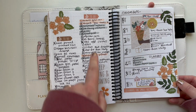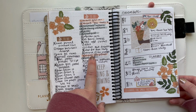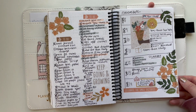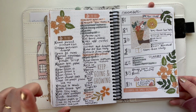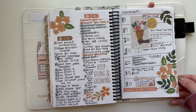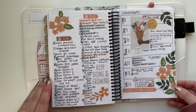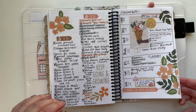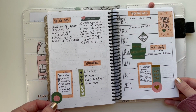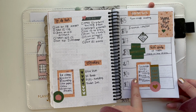I kind of categorized, so the gray were errands I needed to run, the coral are thank yous I needed to write. I was working on launching and creating my first course, my gratitude journaling course, which I'll link down below if you want to join. So it was a really busy season in November, but I love how this spread turned out. A little bit lighter of a week because we went on vacation.